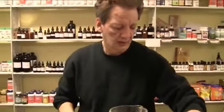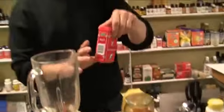Now, what I'm showing you is a foundation. Doesn't mean you have to make it exactly this way. If you want to go higher and stronger, you can. If you want to make it weaker, you can. Whatever works for you, okay? This is the beauty about making your own home remedies. You make them to your level. And don't overdo it, whatever you do. If you've never done these things before, again, don't overdo it.